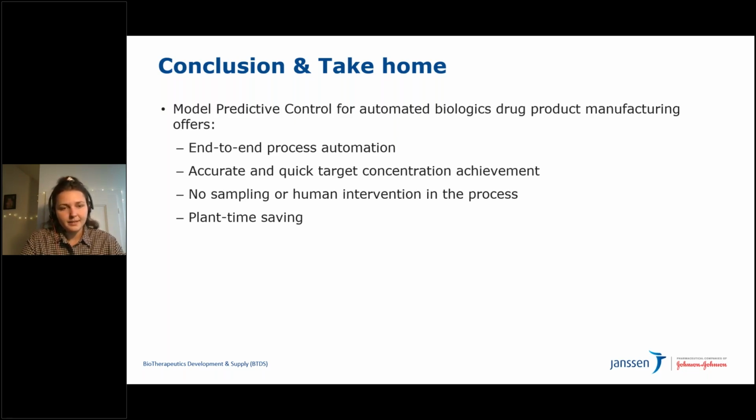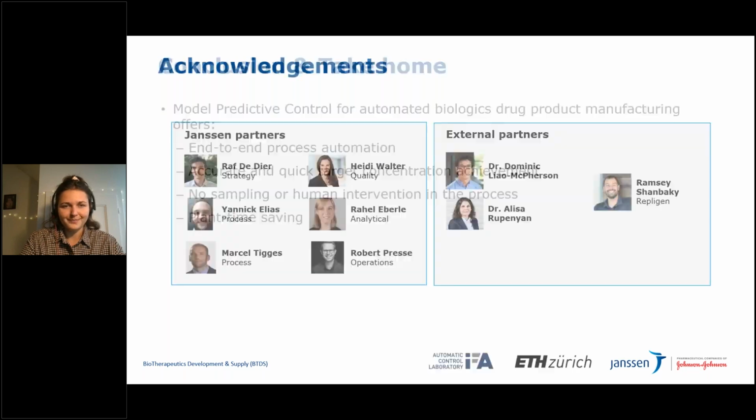The FlowVPE allows us to remove the samplings from our tanks and from our reactors, and allows to remove the human intervention in the process when concentration measurements are needed. And we can save a lot of time with the automation of the dilution process.